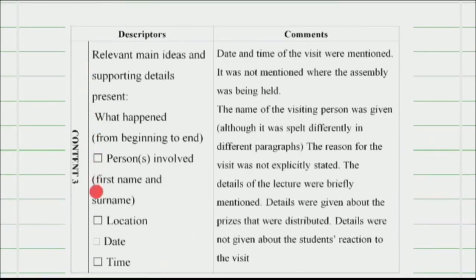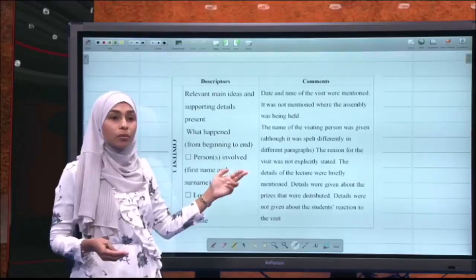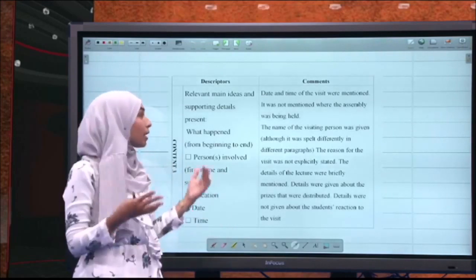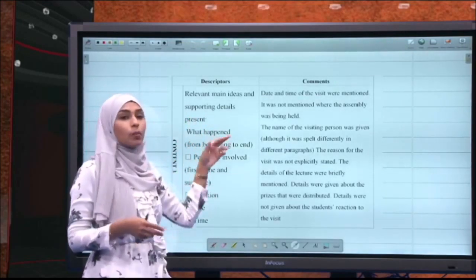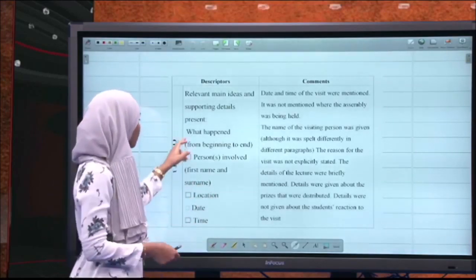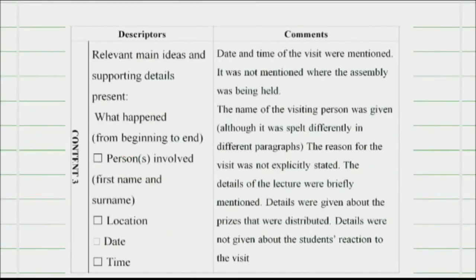So as usual, we have our descriptors here that act as a guideline telling us, or the reader, what we are looking for. And then we have our general comments about the piece. So in our descriptors, we are looking for relevant main ideas. Some of the main ideas would have been from the prompt, right? They gave you that to act as a guideline. You should have followed that, right? Making it very simple for you. And of course, supporting details for your main ideas and following the style of paragraph writing. What is happening from beginning to end, right? So that will come throughout your content once you have covered everything that they asked for.